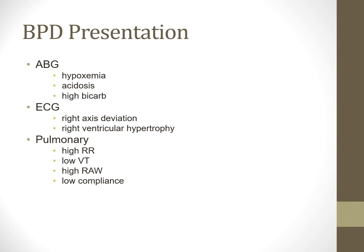Presentation for BPD, usually they'll have hypoxemia, respiratory acidosis. Their bicarbs will be high, look a lot like a COPD. EKG will show right axis deviation, which means pulmonary issue. So every time you're looking at an EKG and you see right axis deviation, you think pulmonary. Left axis, usually thinking cardiomegaly or CHF type things going on. So with the right axis, you're thinking pulmonary or right ventricular hypertrophy, which would be secondary to pulmonary hypertension, causing that back pressure of the right heart.